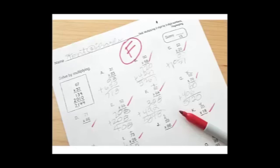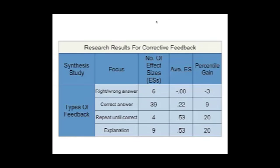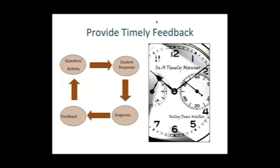If the teacher had simply given Kent the correct answers, written here, at least Kent would have had sort of a little bit of a roadmap, and that does show a positive percentile point gain, 9 percentile points. But if we give students an explanation and allow them to repeat and correct, you see the huge change in the percentile points. Giving kids an explanation of what they did right, what they did wrong, and what they need to do next really helps kids to get it.